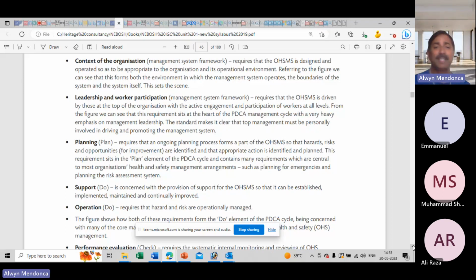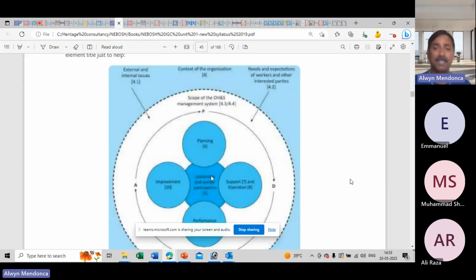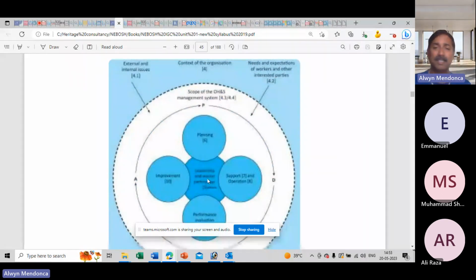From the figure, we can see that this requirement sits at the heart of the PDCA management cycle with a very heavy emphasis on management leadership. The standard makes it clear that top management must be personally involved in driving and promoting the management system. So if you see in the picture where the management leadership is, here at the center, leadership. If the leadership is not there, then the entire management system can collapse.